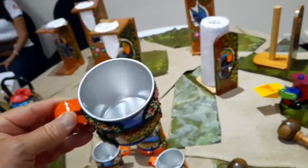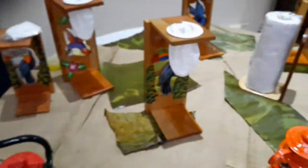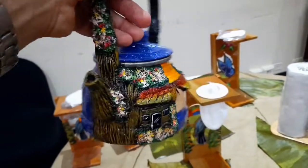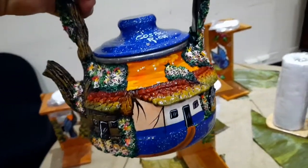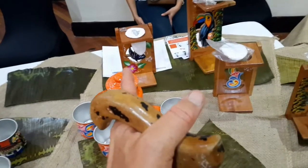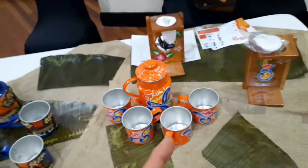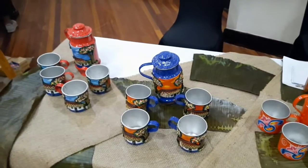This is, they do coffee. They mine coffee in the area. How to say? Cooking pot, isn't it beautiful? It's certainly very beautifully made. They are craftsmen. This is a manual coffee maker. And you serve the coffee here in these small iron glasses for the most part. It used to be that way before.